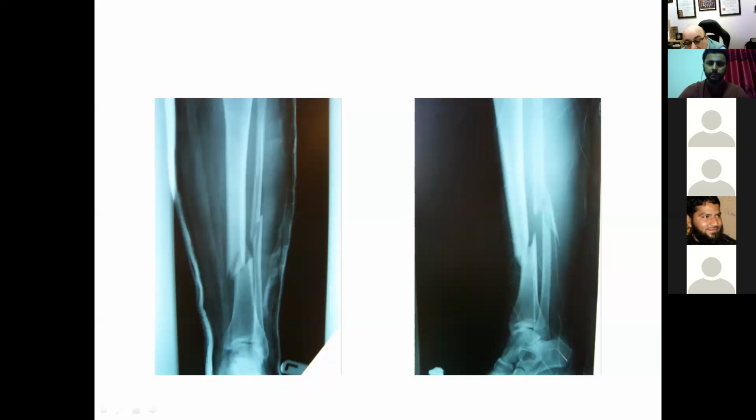Okay. So the other option is you can manage this in plaster. Can you manage this in plaster? We can manage, but the geometry of the fracture looks unstable. Yes, you can manage in plaster. There's a big, huge book written, and a lot of papers done by, what was that chap, Sarmiento? He managed all his patients non-operatively with plasters, isn't it?